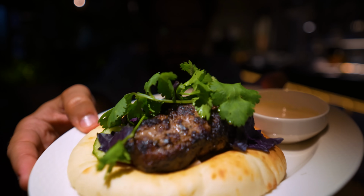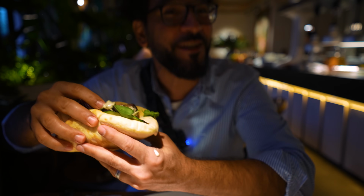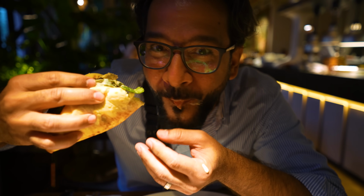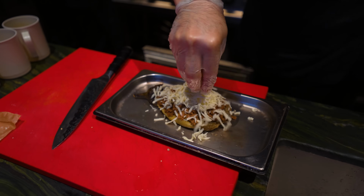Right there. Look at that. That is a thick piece of lamb. It is dripping the way it is supposed to drip. Drum roll, please. Oh my God. How to make the best, the hashtag. It smells amazing.